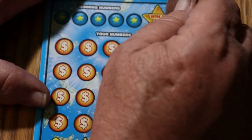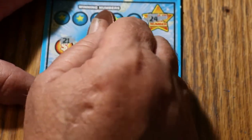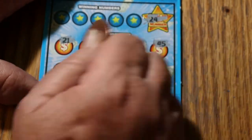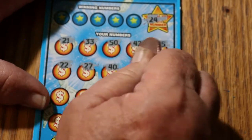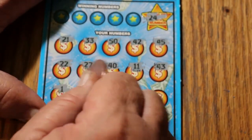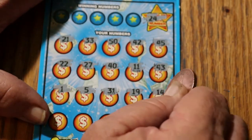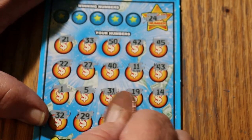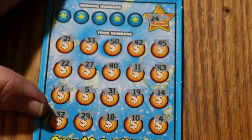Okay, ticket 55. Win it all number is going to be 24. 21, 33, 50, 42, 45, 22, 27, 40, 11, 43, 1, 5, 31, 19, 14, 32, 29, 18, 10, and 4. So we have no 24s.